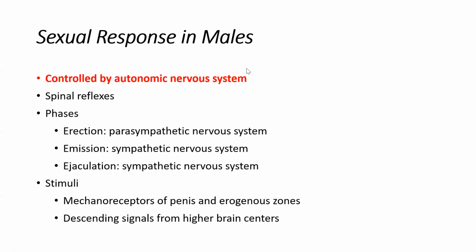This is controlled by the autonomic nervous system. So the process of arousal, erection, emission, and then ejaculation, all of that constitutes the male sexual response. And this is how we go from sperm that's sitting in the vas deferens to that sperm being released into the female reproductive tract in order to fertilize an oocyte. So there are 3 phases involved here.